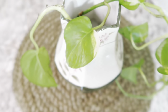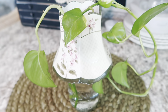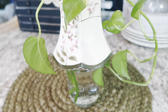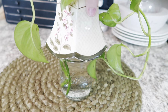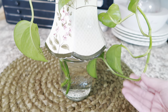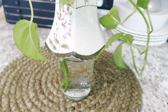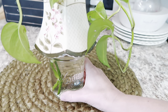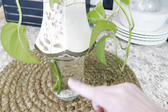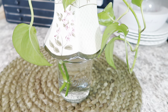And I think that this is just an adorable, cute, and fun way of propagating some of your plants, just to give it a little pizzazz rather than it just sitting in a container, which there's nothing wrong with that either. But I think that this makes an adorable gift option, especially with Mother's Day coming up. Propagated plants in a mason jar, wide mouth, with a little ceramic candle topper is adorable.